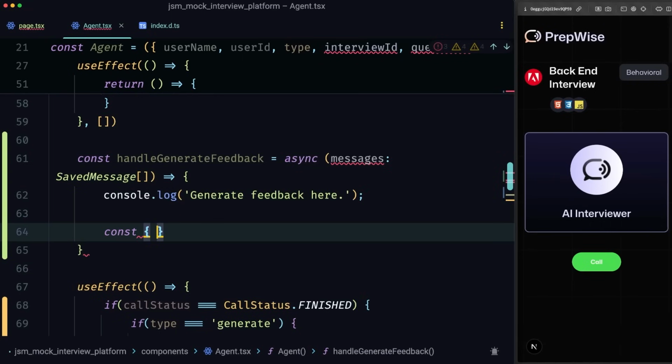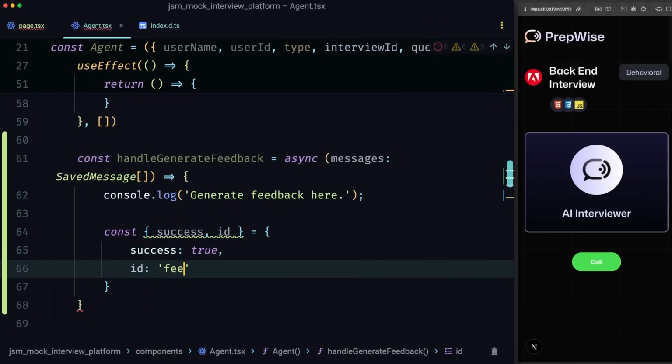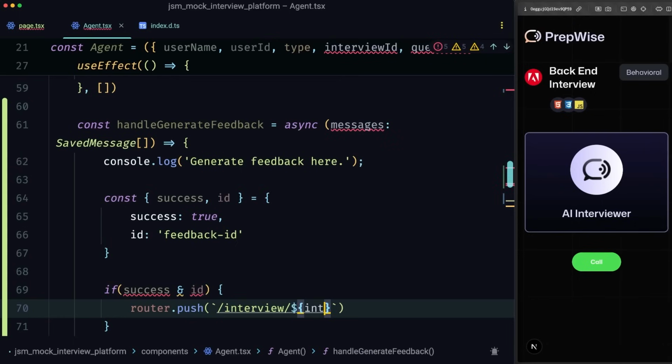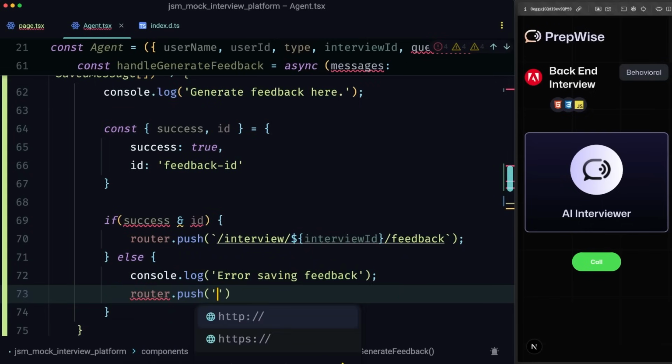After that, we can destructure the success and the ID from the action where we'll actually generate that feedback. But for now, I'll mock it by creating a fake success of true and an ID of feedbackId, just so we can make a check and see if success is true and if ID exists. Then let's use a router.push to push over to the interview details page by heading over to /interview/ID/feedback. There we go. And if it's not a success, we can console log an error saying error saving feedback, as well as push back to the homepage because something went wrong.